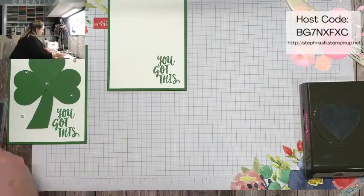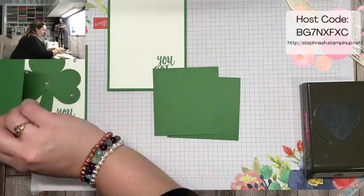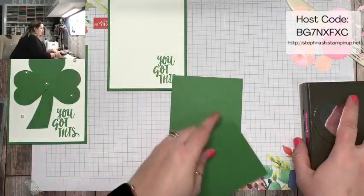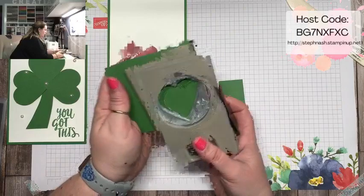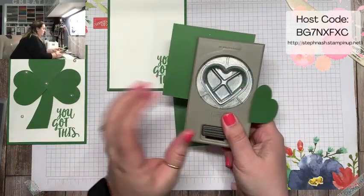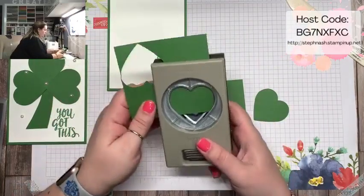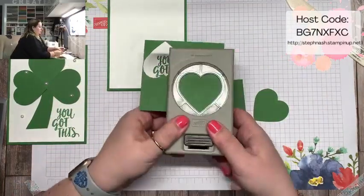And you're going to pull in some scraps of Garden Green, and this is for our hearts. So with your punch, you're going to cut out 3 heart shapes. And again, if you don't have a heart punch, you can just freehand cut your hearts and it will work the same way. So there's 2.